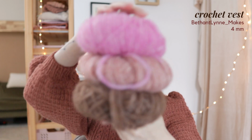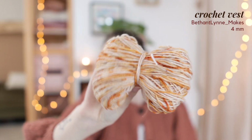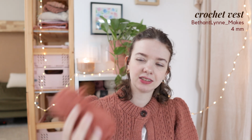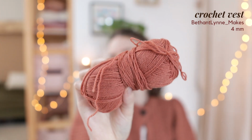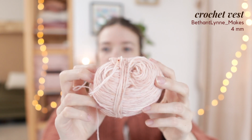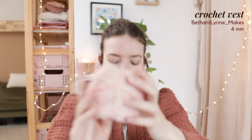So these are the main colors that I'm using in the Drops Air. And then these are all the fingering weights. So we have a walnut verve sock yarn. I used this one in my pressed flower shawl. Any leftovers are going to be in my blanket. Then we have, this is Tin Peer Gint by Sanda's Garn. Then another walnut verve sock yarn, but it's a really nice light pink with some rust and black speckles here and there.